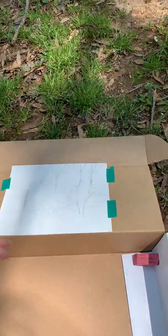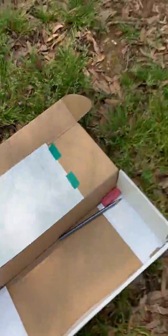I'm not going to add any more detail to this because you're going to see we're going to be able to have some extra detail with the color technique that we're going to use. I'm going to stand up and hopefully not making you too dizzy. And here we go. We're going to walk back in.